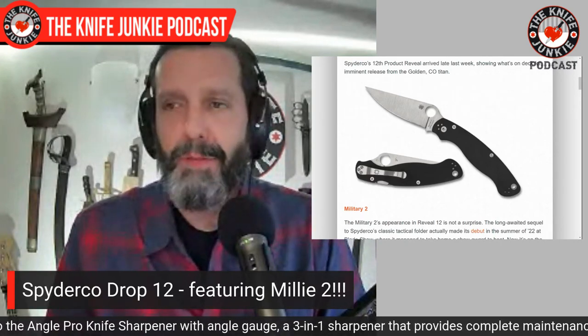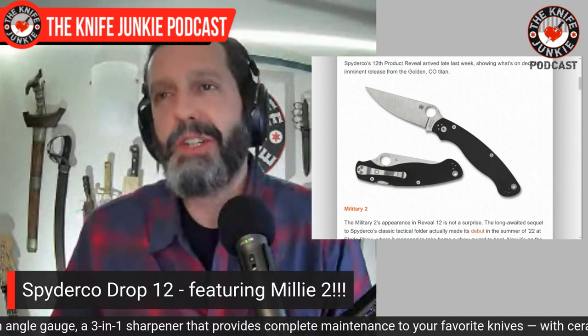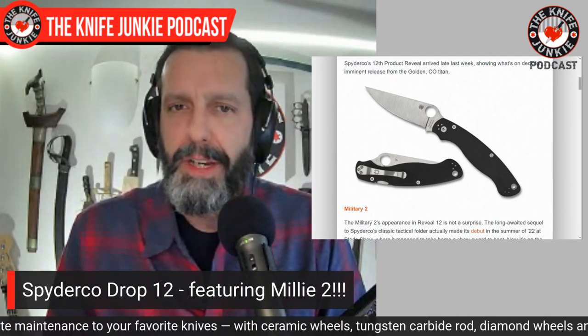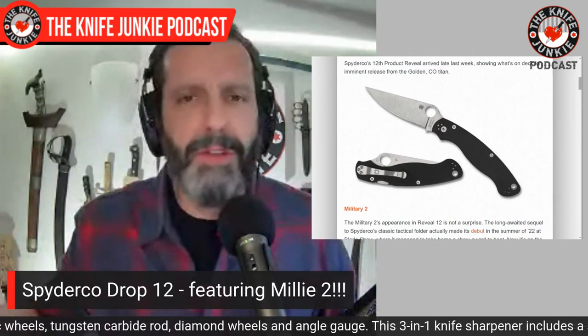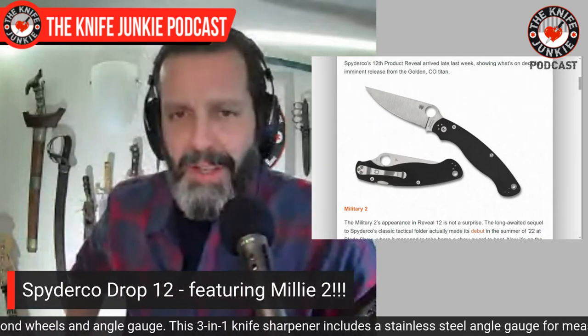I think the Para 3, which is a great knife, I've heard, is a little stubby looking. I've always thought the Para 2 had a blade to handle ratio issue visually, but is a great user. And I always thought the military was just the sweet spot. Oftentimes, the larger versions of things just express the lines better. And I always thought that about this.